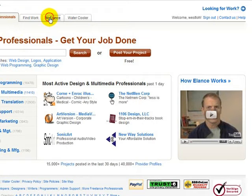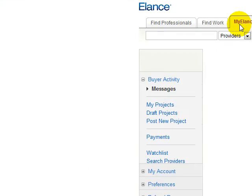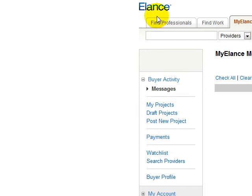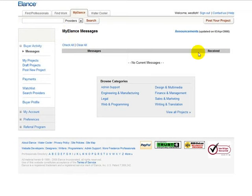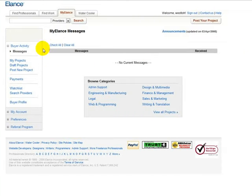So let's have a look at some of the important parts of the website. I'm going to go to MyElance. Again, similar to Rentacoder, what you'll find on Elance is a selection of either coders coming to look for work or people like yourself who are looking to get jobs done. The majority of people on this site will actually be providers, people wanting to provide the work, believe it or not. So that's a good thing for you. It means a lot of people are competing to bid on your projects. So let's have a look at your interface.